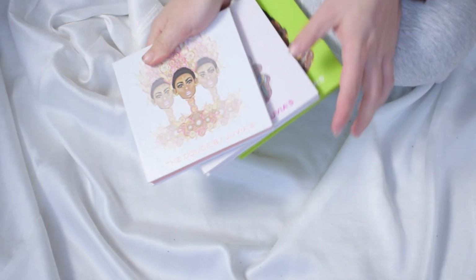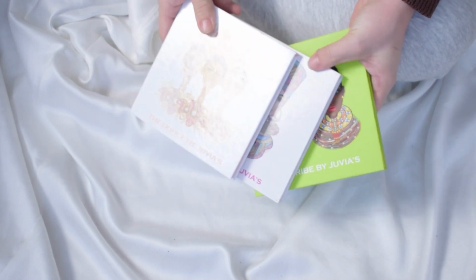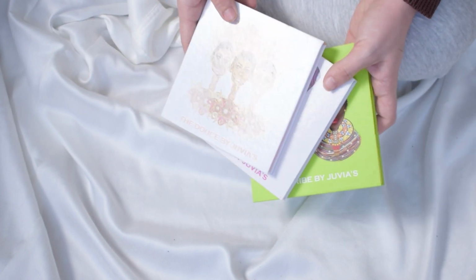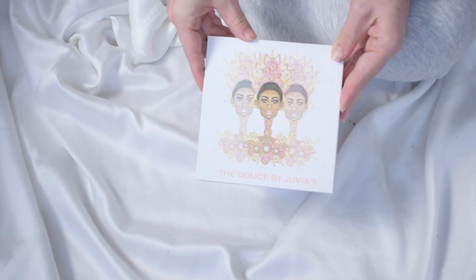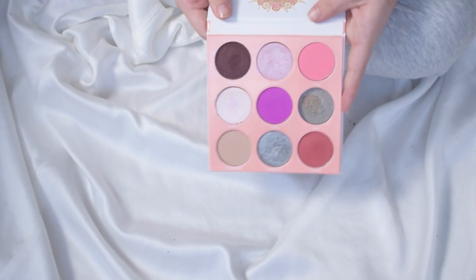Then we have some more Juvia's Place palettes. As you can see, I was a big fan of Juvia's Place for a long time, and I feel like they kind of fizzled out. I don't see them at any retailer that I can buy them from anymore, which is really sad because I really like their palettes. So let's start. This is the Duce palette from Juvia's Place, and I have to be a little bit careful because, as you can see, I lost the shade.